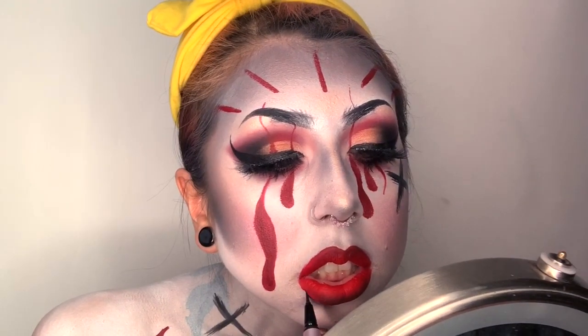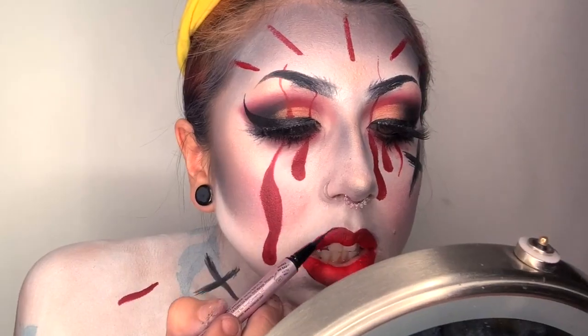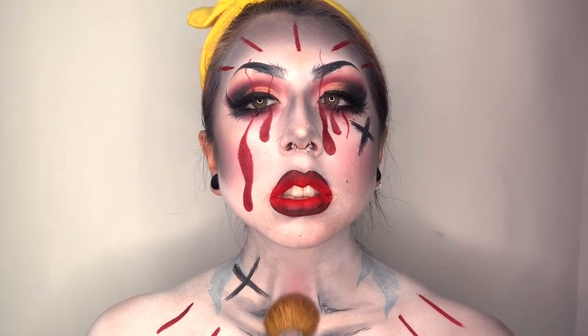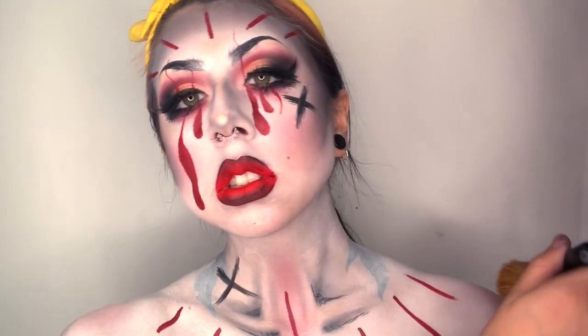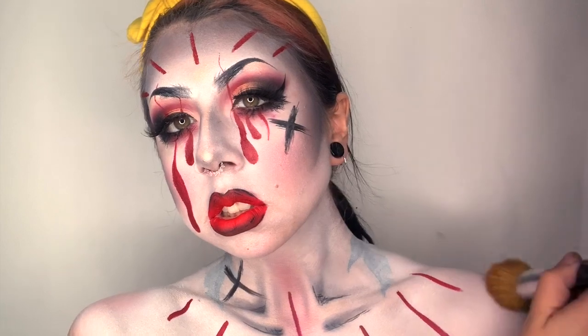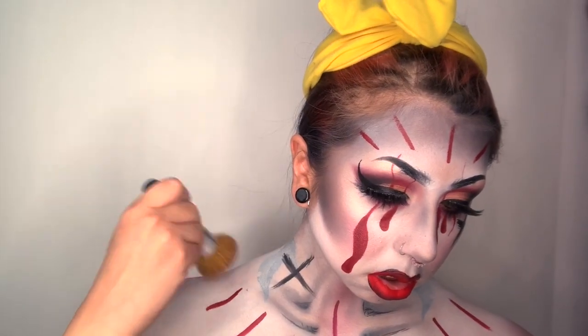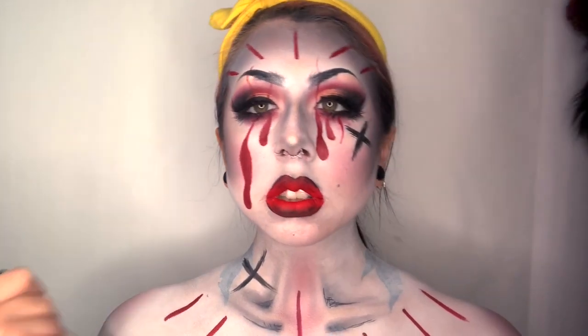Now we're gonna use our Better Than Sex eyeliner. We're gonna add some little detailing to our lips, basically kind of outlining it like a little cartoon. And then using a really thick brush, we're gonna add some more of that blush onto our neck and our shoulders. This is just to add, I don't know, dimension, color, just to make it look cooler. And after that, we're done.